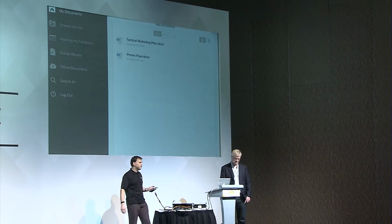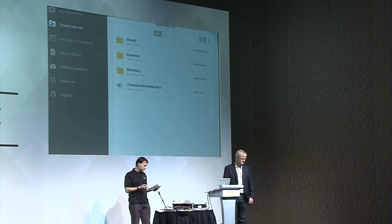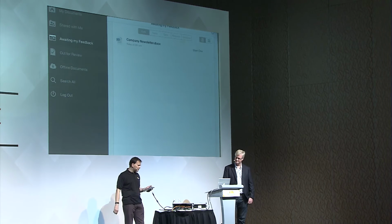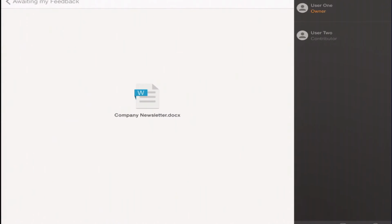Let's see what else we can do on the mobile app. I also get to see documents shared with me. So user 2 has got a whole bunch of folders shared, including the marketing folder and something called company newsletter. What's that? No problem. Let's take a look at awaiting my feedback. There's a document that's waiting for me to comment on it, so I can review it on my tablet device.